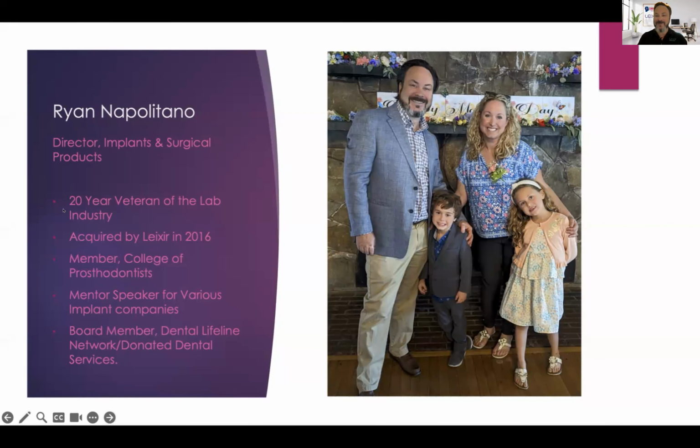So to start off, here's the obligatory family photo. So my wife, my two kids. I am a 20-year veteran of the lab industry. So my dad actually started the laboratory in 1972. So I'm a second generation dental person. For all of you out there who have family that are dentists or dental lab technicians, I feel your pain.